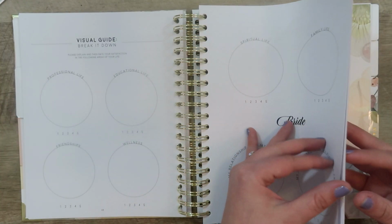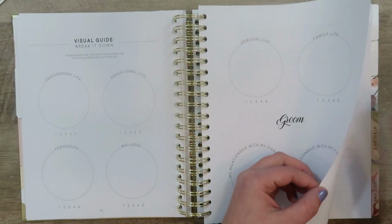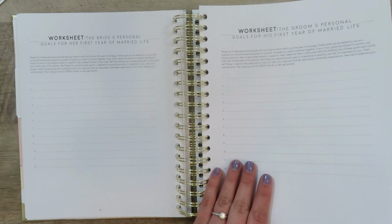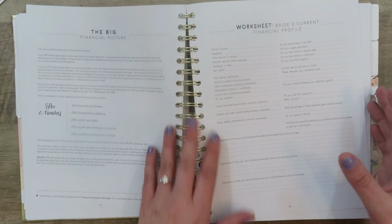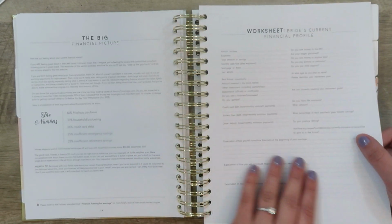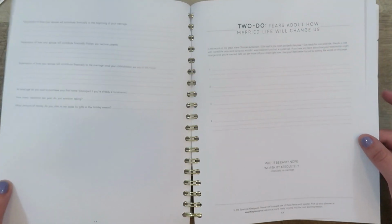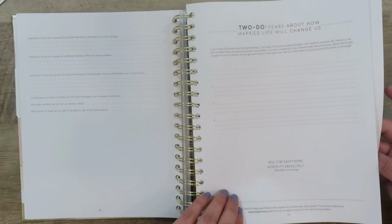A visual breakdown, bride, groom. So what's important, the different aspects, what does it look like? Wow, we have a lot of work to do, Sam. Look at all these things. Wow, goals for the first year of married life. Holy moly. Financial big picture. We were literally just talking about finances the other day. Oh my God. This section is intense.